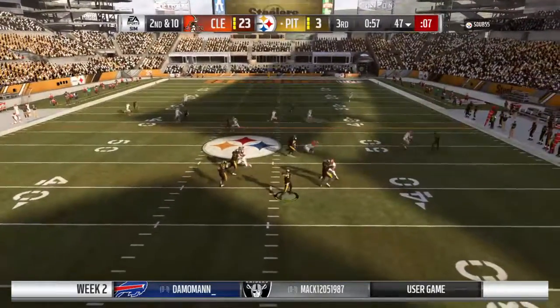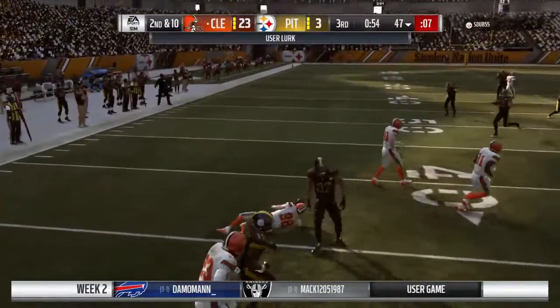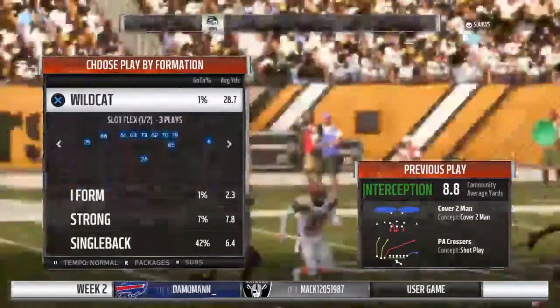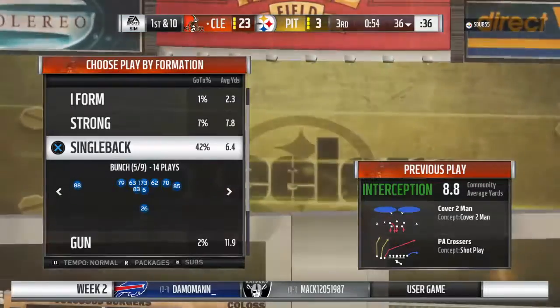Roethlisberger will throw. And his pass is intercepted for the 4th time today. Picked off at the 35. And they take possession of the football and have it at the 36-yard line.